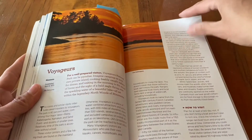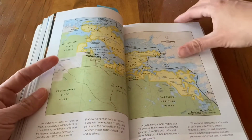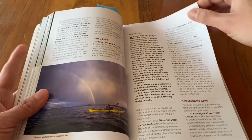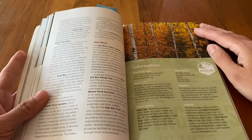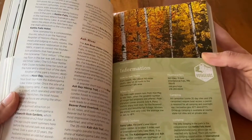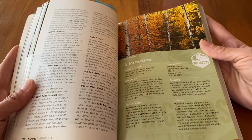And then you can see the next page, and they pretty much give that same amount of detail to every park. So even if, you know, Voyageurs is less visited, they're going to give just as much attention to Voyageurs as they would to, say, Yosemite. So I like that feature about it. And of course, the photography is amazing because it's National Geographic. So very great guide, highly recommend it.